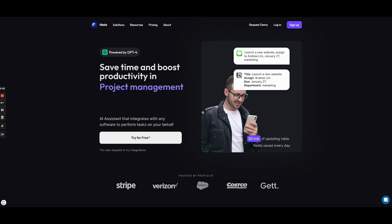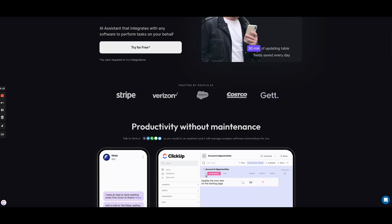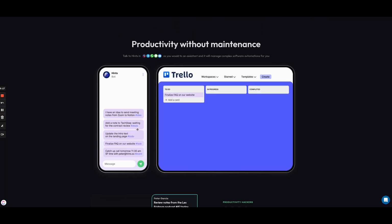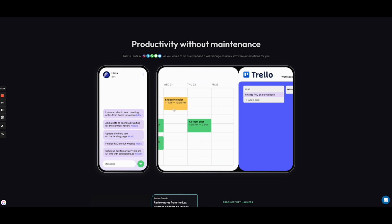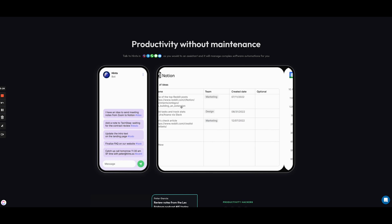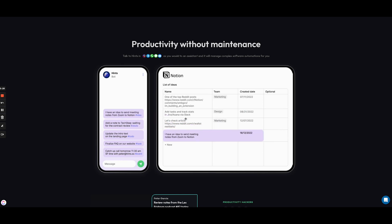The next tool up is called Hints. Hints is a tool that, in theory, is a game changer for any project manager or small business owner. This is an AI assistant that integrates with the software that you have and your cell phone so that you can send it text messages either while you're in the office or on the go, and it will do the actions for your ideas in things like your calendar, your project management tool, Notion, whatever it is.